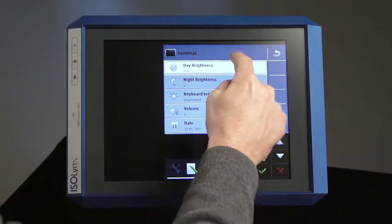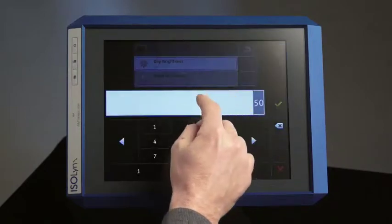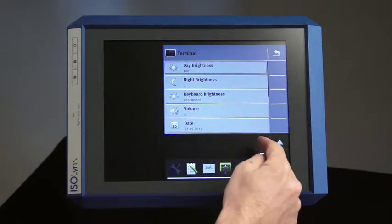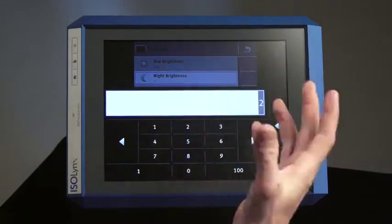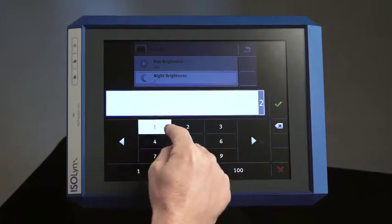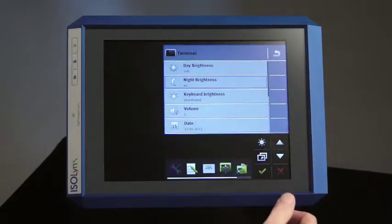You can go in and set your brightness. Keyboard pops up. If you want it at 50%, it obviously dims down for your day and your night. Night brightness is the same, and these two correlate with this button right here, so you can set it up for if you're in the field during the bright day, you obviously want it bright, and at night you don't want it glaring at you. So let's set it at 40, so then you can see the difference in changes, and it's just one quick key at dusk to switch.